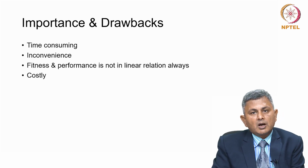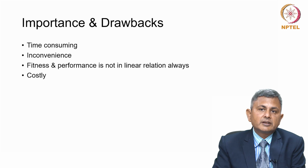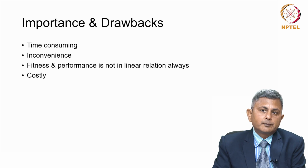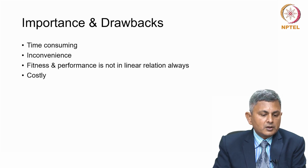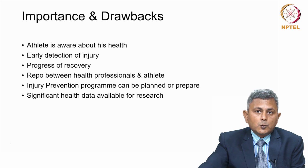And the last one is, it's costly. Though some rich sports bodies bear the examination cost, and a few times, if the athlete has to bear it, their money is reimbursed by the governing body, but initially that athlete has to pay all these expenses. Here our medical examination part is over.